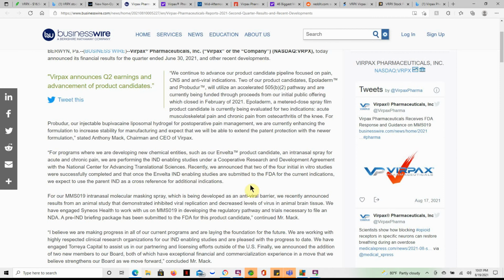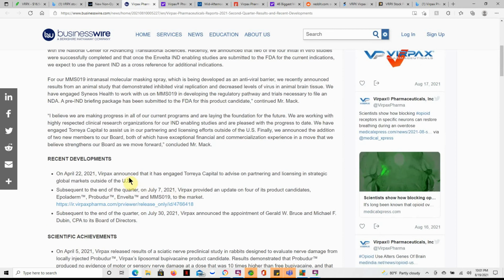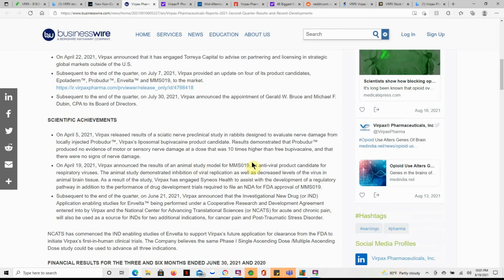So you can find this on Business Wire. I'm not going to read all of the information here to you, but it talks about it. Enabling studies are submitted to the FDA for current indications; we expect to use the parent IND as a cross-reference for additional indications. This kind of goes over some recent developments and scientific achievements.